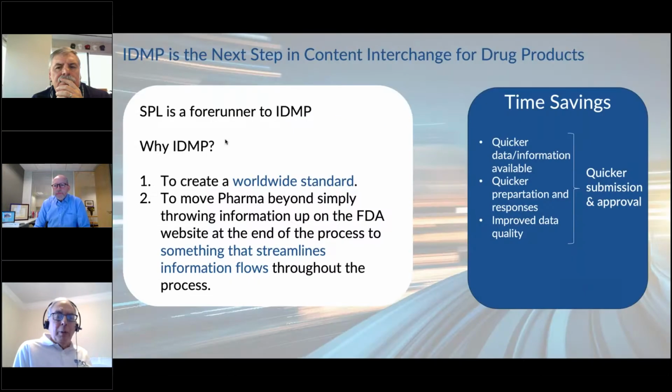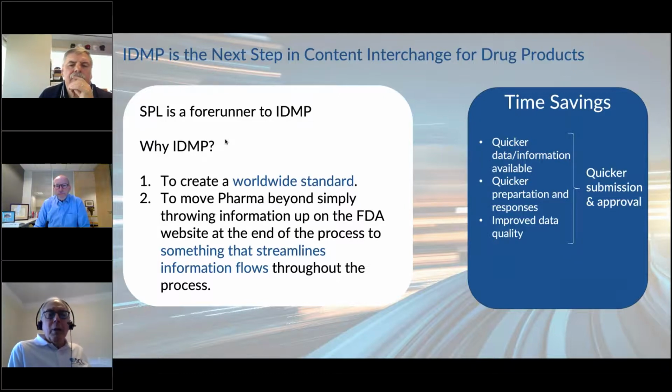Right, and also I want to add that while the SPL part is a subset or a forerunner to IDMP that the FDA developed for its purposes, they are involved with the IDMP. They are in agreement with this need for this larger standardization, and they're working on it. There's even a webinar that the FDA put together where they map the current SPL requirements to the IDMP requirements, and it shows where we're partially there, but basically IDMP.